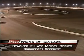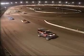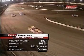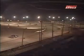Welcome back on Speed. Coverage of the Stacker 2 World of Outlaws Late Model Series with Shane Andrews. I'm Rick Benjamin. Mark Kenyon is on the racetrack for us tonight. A beautiful night to go racing, 80 degrees. It's gorgeous. There's no clouds in the sky. A little bit of wind out of the southeast to 7 miles an hour, but it's a beautiful night, Rick.